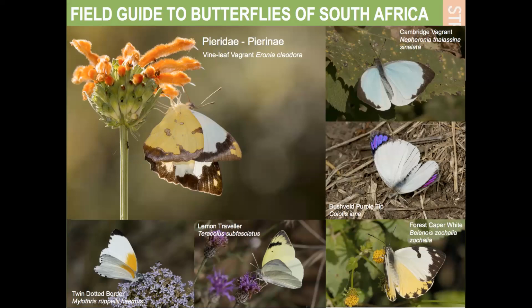It's feeding on a little plant. It used to be called Vernonia, but it's been moved into a new genus now. That plant grows in disturbed places all over the savanna areas of Africa, and wherever it grows, you find it covered in butterflies.